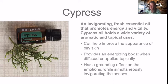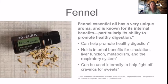All right, so let's talk about digestion, right? So instead of using Digest Zen, you could use Fennel. Fennel is most associated probably with its distinct sweet licorice aroma that's quite different from other essential oils. Along with a one-of-a-kind aroma, fennel oil is very useful for aiding healthy digestion.